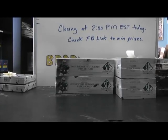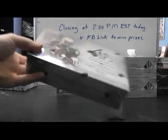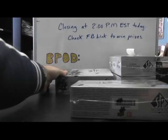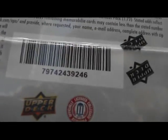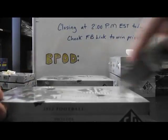Okay, next up we got Zach. What's going on, Zach? You and Caleb got those last four boxes. You picked first, though. Uh-oh, I'm gonna pick barcodes. 03 and 46. 2012 SP Authentic Football. Here we go.